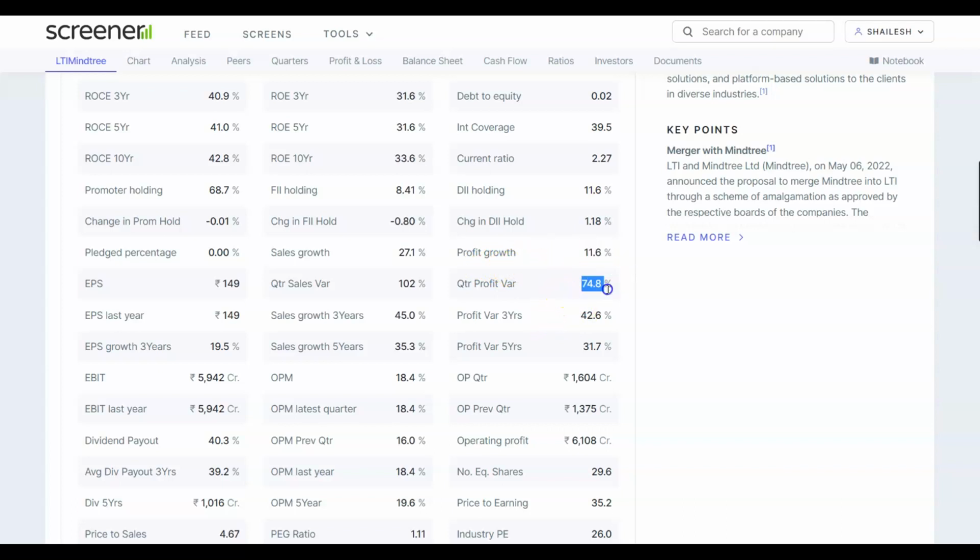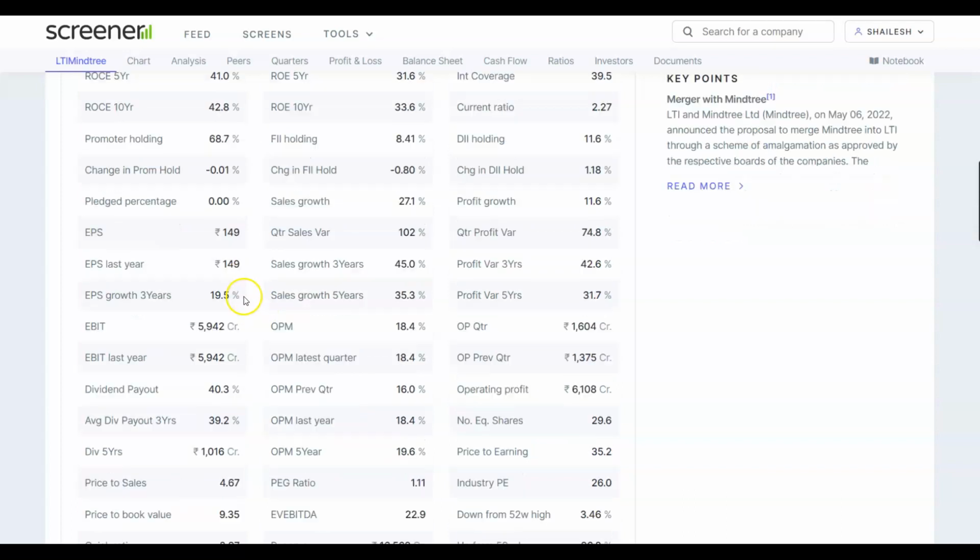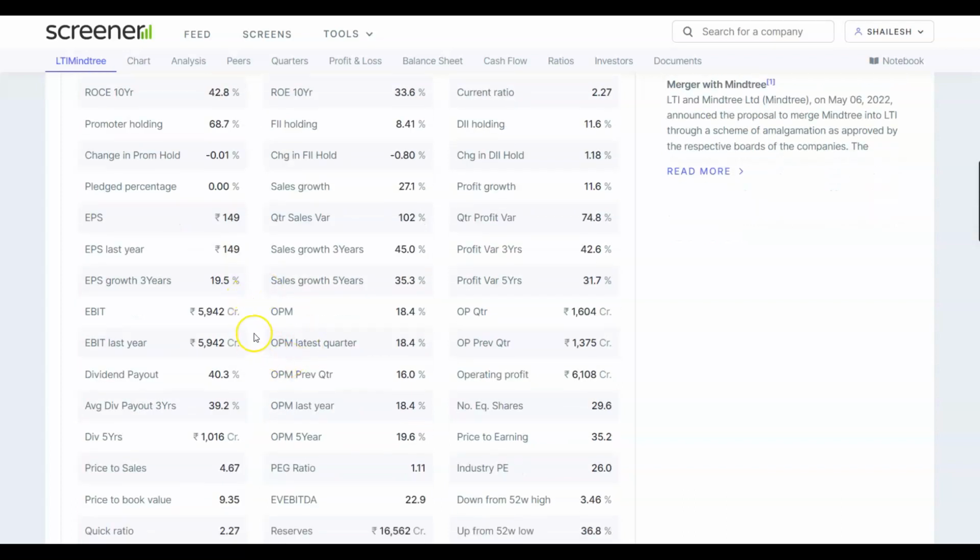The quarterly profit variance is 74.8%, so quarter on quarter it is rising by 74.8%. These are the sales growth and profit growth CAGR for 3 years and 5 years respectively. If we look into the EPS, it is 149 rupees. So each stock of LTIMindtree is making 149 rupees for you in a year.